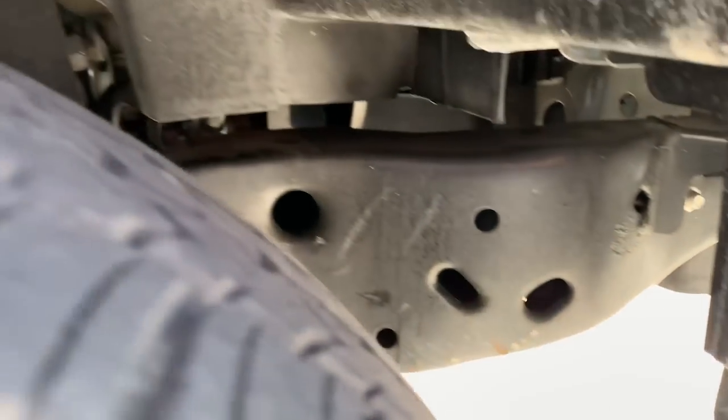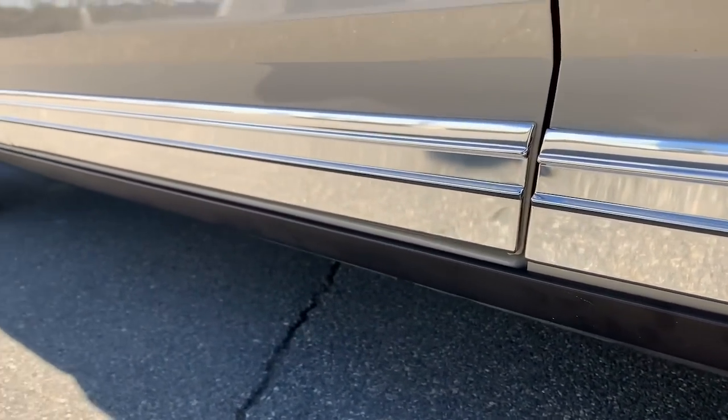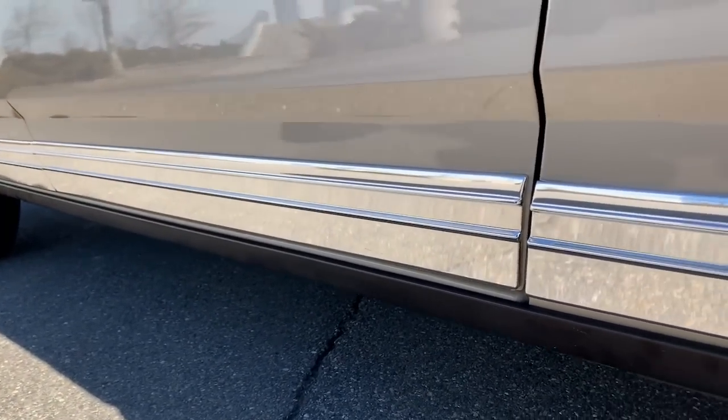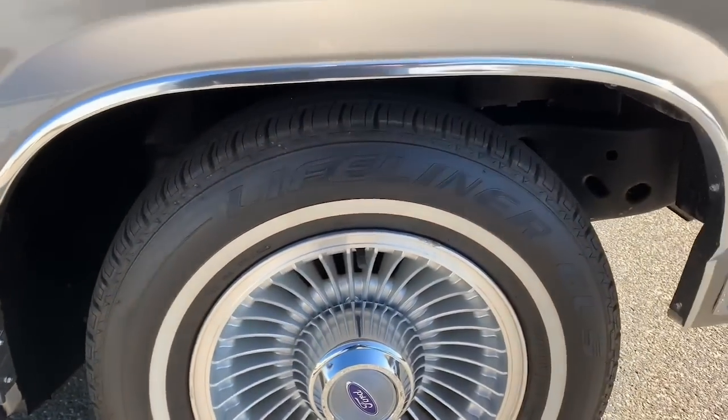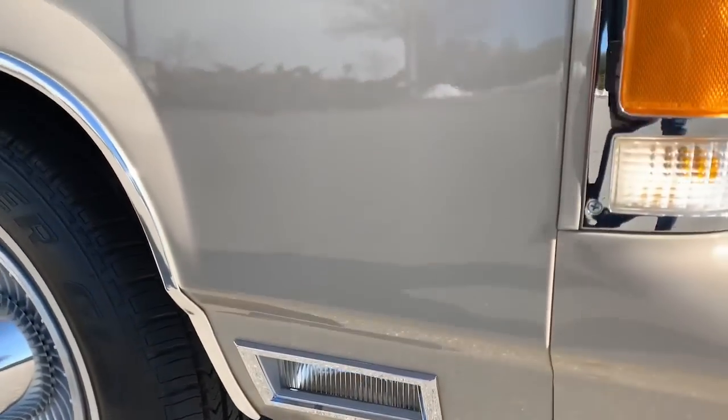Take a quick look in here. See how clean it is. I'll put it up in the air so you can see how nice the car is on the belly. And how original it is. There's tags and stuff under there. It's really great to see what these cars look like when they were new.